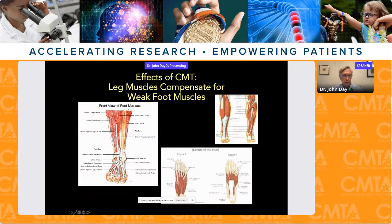We talked before about how the longer the nerve is, the more likely it is to be affected. Well, what that translates into is that the nerves to the muscles in the foot are going to be damaged much earlier than the nerves to the muscles in the lower part of the leg. And so that's the way this works, is that in CMT you lose function of the so-called intrinsic foot musculature long before you lose function of the muscles in the leg.